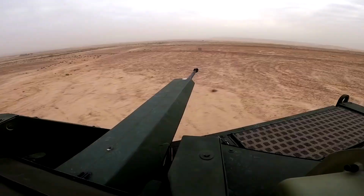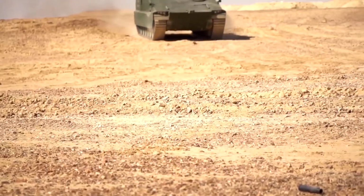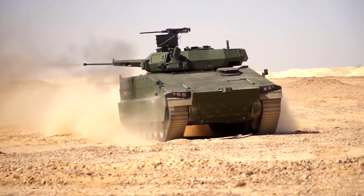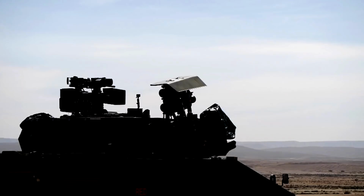The cannon can engage both ground and air targets and is capable of firing a variety of ammunition types, including high-explosive, armor-piercing, and programmable air burst rounds. The missile launcher is capable of launching anti-tank guided missiles and surface-to-air missiles, giving the Redback exceptional firepower and versatility.